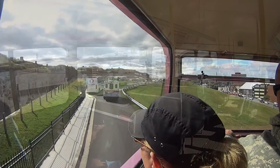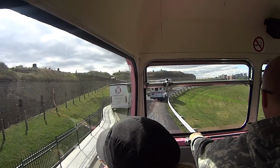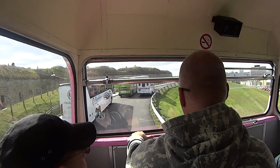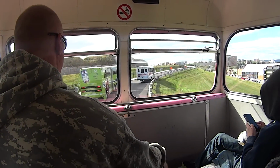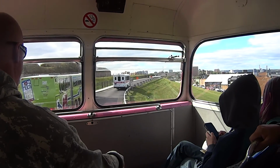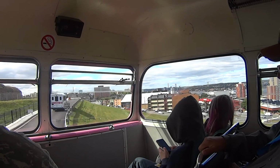That's where we had what's called the Halifax explosion. I'll be talking about that in about 5 minutes, but anyway, that's where the two ships collided. And then what we call the Narrows. And Halifax has the deepest ice-free harbor, second only to Sydney, Australia.